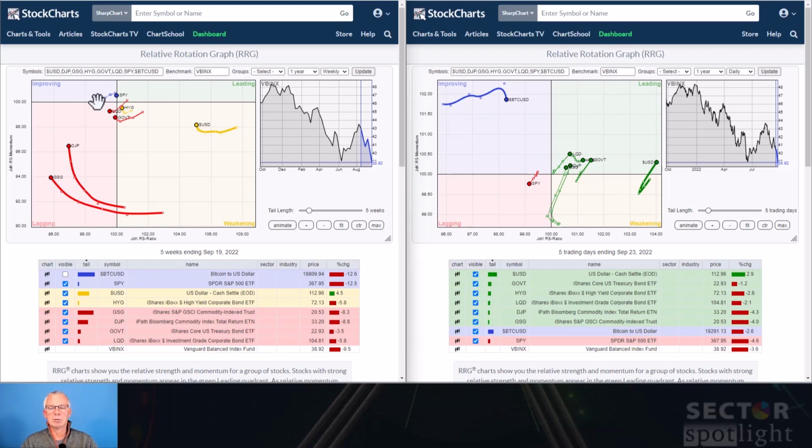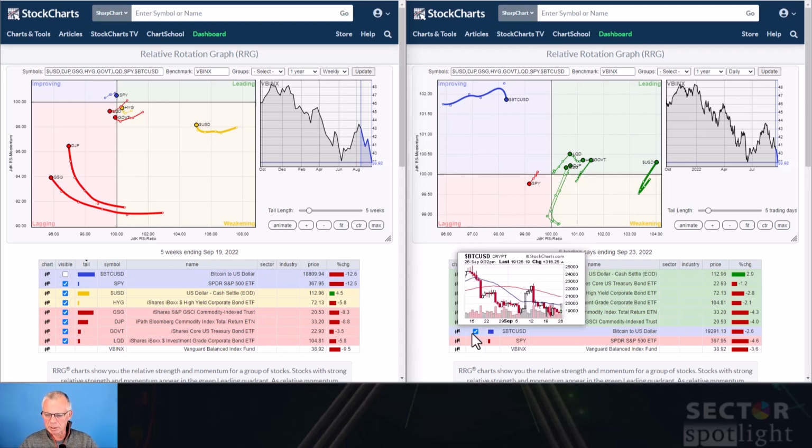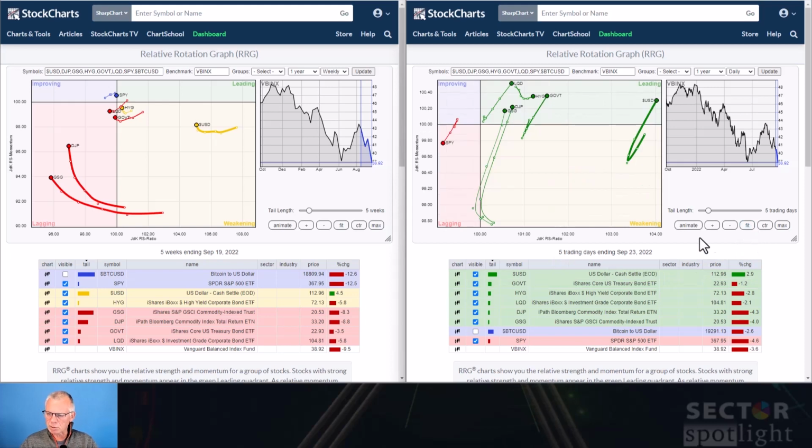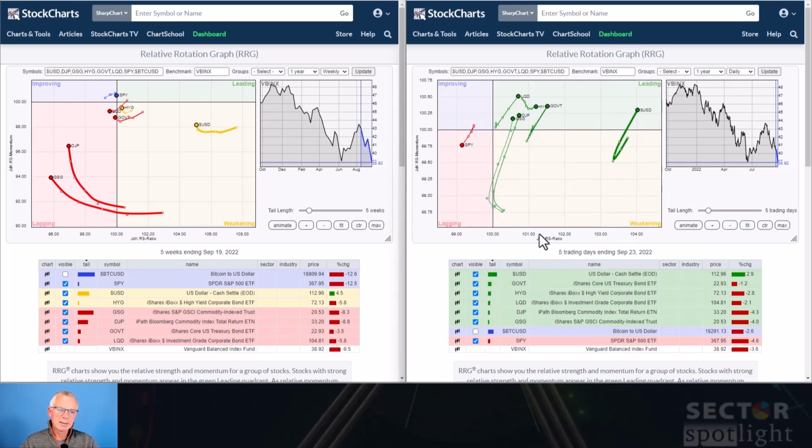We'll look at the individual chart for Bitcoin in a minute, but I'm going to move it off my screen here and fit it so we can concentrate on the other rotations. Because what we see is that I think we can take a quick shortcut and just conclude that the US dollar right now is probably the strongest asset in this universe. You can see that it's inside weakening on the weekly RRG, but it's starting to curl up, signaling that it is potentially starting a new up leg in an already rising relative trend.